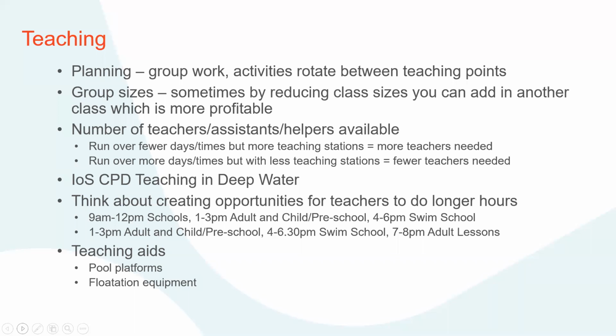Group sizes. Sometimes by reducing the size of the group, you can add in another class, which is actually more profitable. But also by reducing the ratio, that makes it a much better teaching and learning experience. The number of teachers, assistants and helpers available. Sometimes you can run over fewer days and times but have more teaching points, but you need more teachers. Or you could run over more days and times but with fewer teaching stations and have more area open for the public, and then you don't need quite so many teachers. So potentially you could have your core teaching staff teaching all your main days, and then have cover staff come in. Whereas if you have lots of teaching stations all at the same time, finding cover can be more challenging.